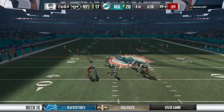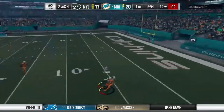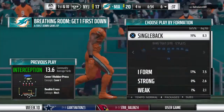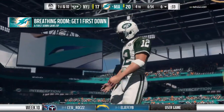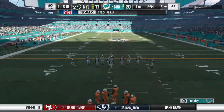Working from the gun, Rodgers going up top. And now here is another interception. Picked off by Blake Martinez. And a big turnover there as his guys will get the football back. And out come the Dolphins now. And last drive, obviously not what you're looking for. You've got the lead. You've got to protect the football.